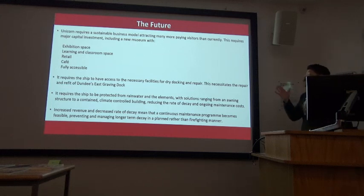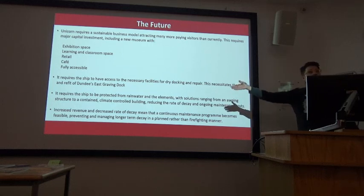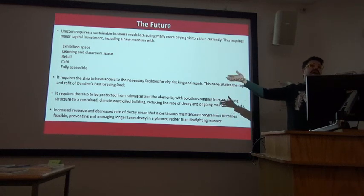So this is really basic stuff that all museums now expect to offer: dedicated exhibition space, learning and classroom space, retail space, a cafe, and being fully accessible. The quality of interpretation of Unicorn at the moment is poor. The visitor experience is better, but can only be improved up to a point because we are not physically accessible. It is dark, it is cold, it is not an appealing space in the winter to bring small children or older people because it's freezing and it's quite dangerous for them to be running around in. These are all elements of a business model that we cannot explore because we do not have the facilities.